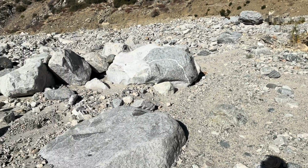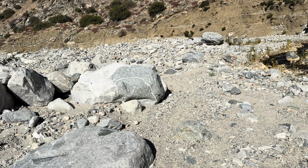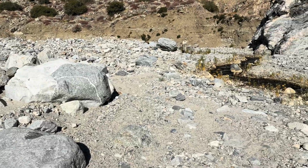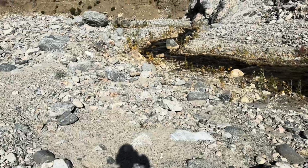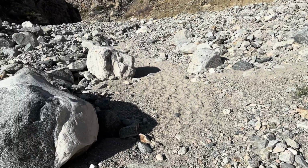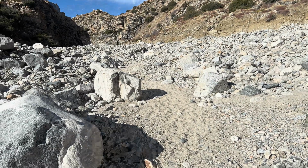Once again, looking for these sort of sand channels or whatever that have the smaller rock, which is easier to walk through, or right next to the creek. So here's one here. Let's see where this gets me around the bend.